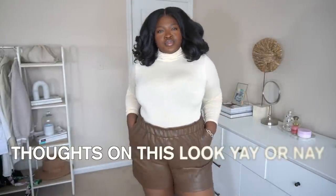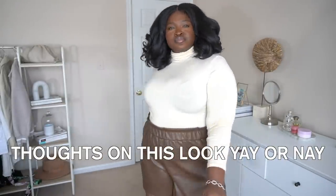Let's talk about the tip. So I went with a cream base, and y'all, this cream base happens to be this turtleneck. Y'all, these turtlenecks, I have them in 4, maybe even 5 colors, because they're so good for the price. They're tissue thin, which means you can start wearing them now.